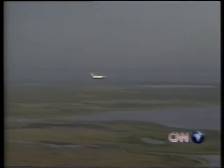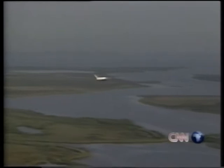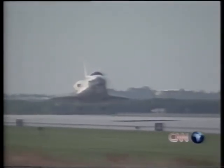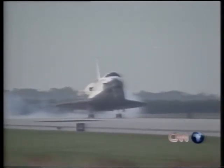With Endeavour home, NASA's next mission is scheduled to leave for 16 days in space. Columbia will conduct long-duration life and microgravity science projects beginning on June 20th.